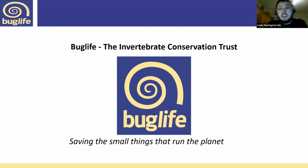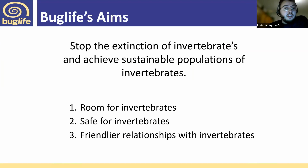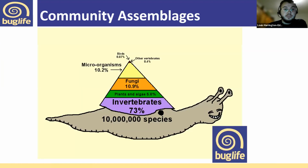As Norman mentioned, we're the only conservation charity in Europe that's dedicated to the conservation of all invertebrates. Our aims are to stop the extinction of invertebrates and achieve sustainable populations of invertebrates. We've got a three-pronged approach to achieving that, which is to create room for invertebrates, then make those areas safe for invertebrates, and also along the way build friendlier relationships between people and invertebrates.